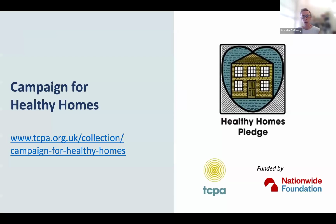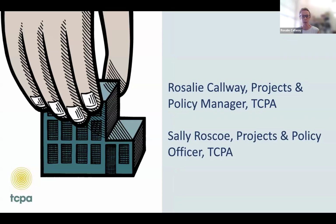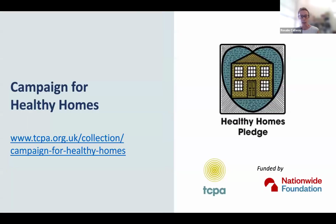This piece of work and the guide is part of our campaign for healthy homes, which has been running for about 4 years now. It has a national strand, where we've been lobbying the government for a healthy homes bill, and this is part of the local strand of work, working with local authorities and partners to promote the healthy homes principles. The campaign has been funded by the Nationwide Foundation.